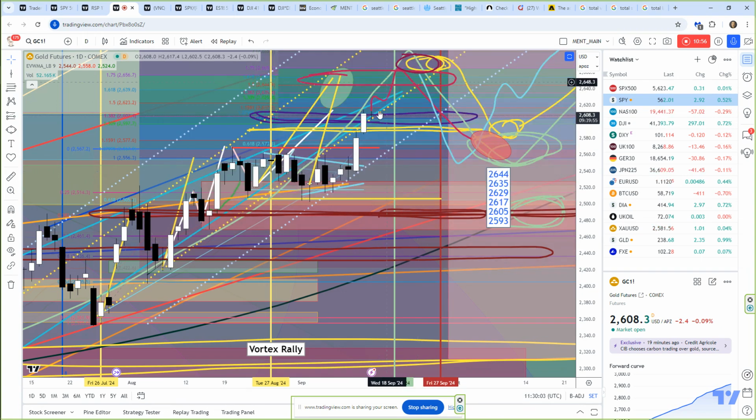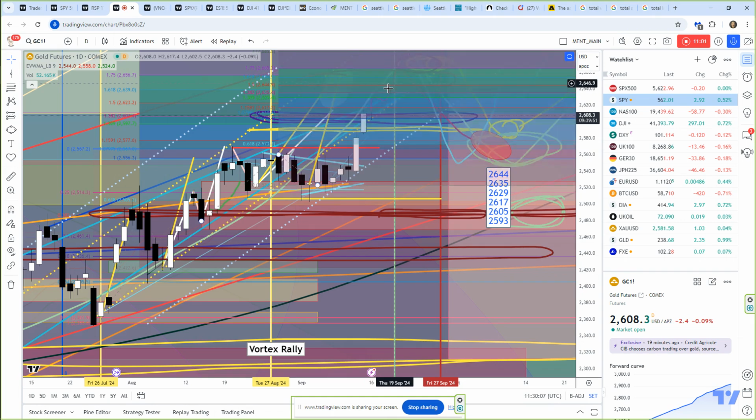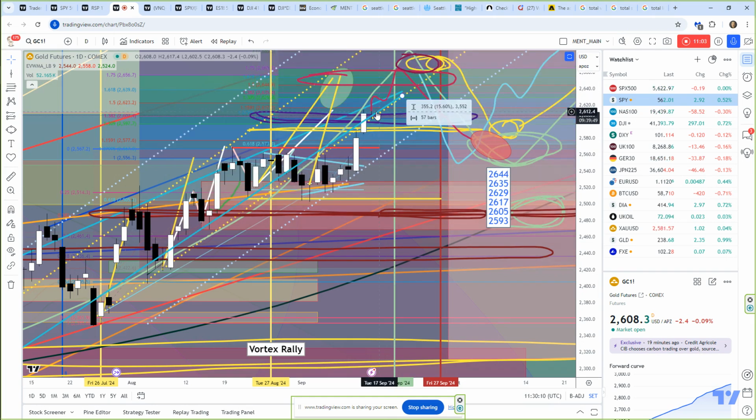In the meantime, here, gold is probably going to make an attempt up above 2640. So be aware that gold really wants to go one or two bars of boom up into this area. 2640, 2650, 2655. And then that's it. It'll probably stall immediately after that back into the downside.